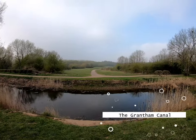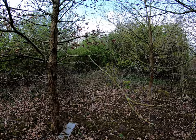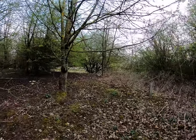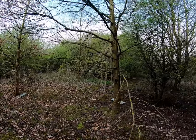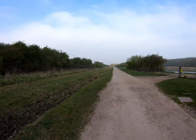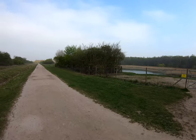So we've got the Grantham Canal, Cotgrave Country Park on the other side, and we'll continue to follow the course of the railway line. So we're now on the old track bed. It's far too overgrown to proceed this way, so we'll get back down onto the proper pavement and see if we can access it a little later on. So the old track bed's to the left. We're on a purpose-made pathway just to the side of it, and there's a fishing pond to my right. Let's keep going.